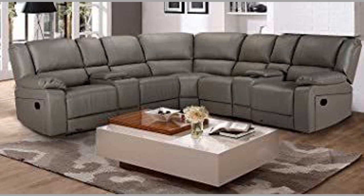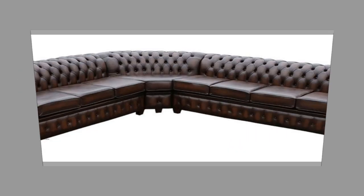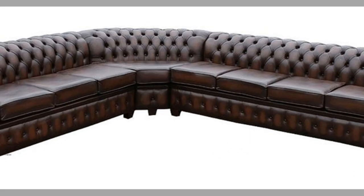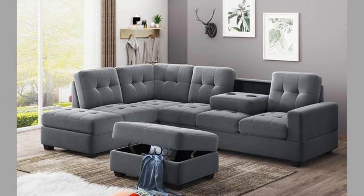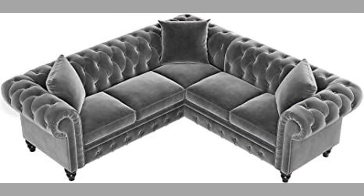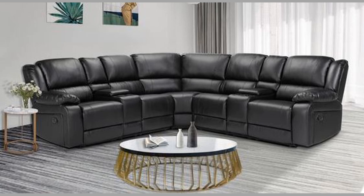Corner sofas are available in a variety of styles: leather or fabric, classic or modern, with or without arms, wooden frame or metal frame, legs or no legs, and so on. In most cases, this is simply down to personal preference and what will suit your taste, budget, and the design of your home.